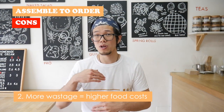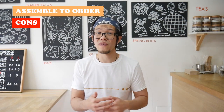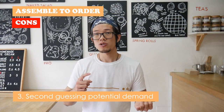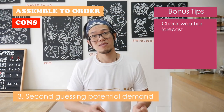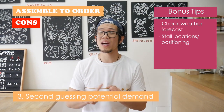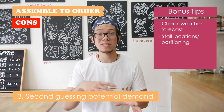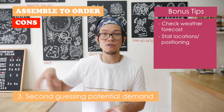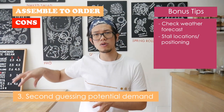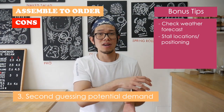And this is where you learn through experience. You don't know how much you're going to make till you've actually done it, so make sure you learn from each experience. Do factor in weather, do factor in where you're located in a market, because some of these will have important impact on how customers will see you, where they're going to come from. Are they going to go through different stores before they get to yours? Or if you're at the start of the market, are they going to come back?